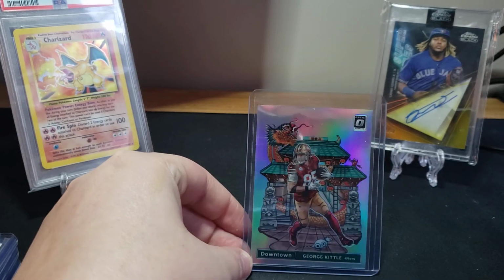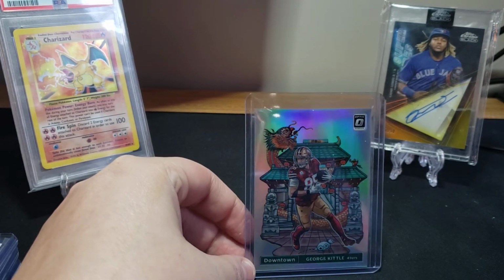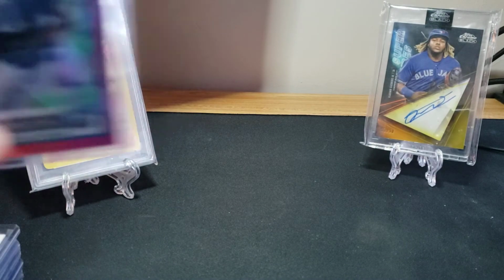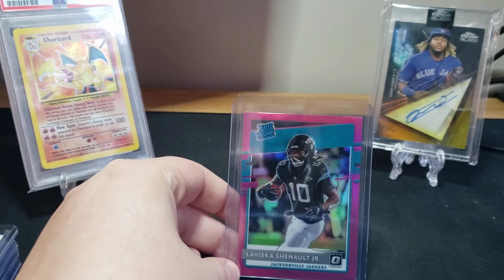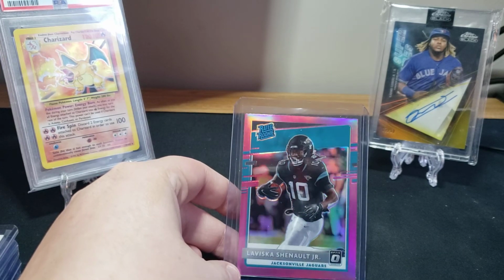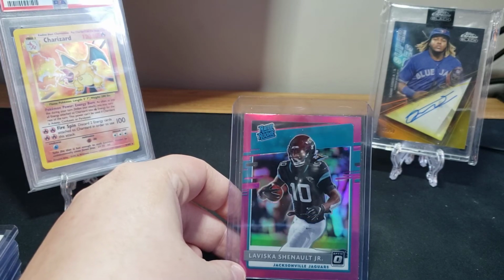Then here's the other one. This one I pulled with the homies, having a couple of drinks. Lucky, super lucky. Slick card. George Kittle's a man. And then this was really the only decent stuff I got out of optic. This is from a blaster that I opened, and this one's centered pretty nice. Card's in good shape from when I looked at it and cleaned it up.